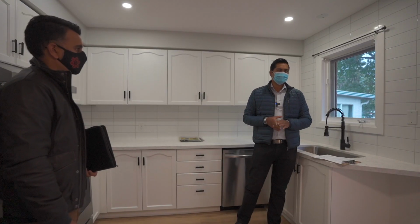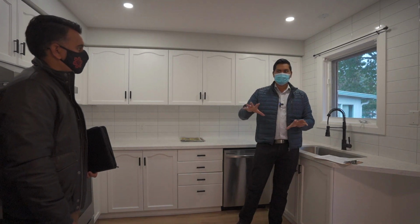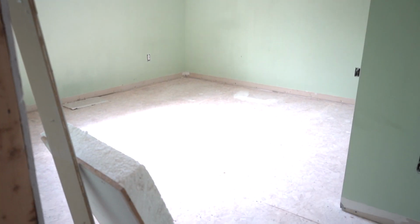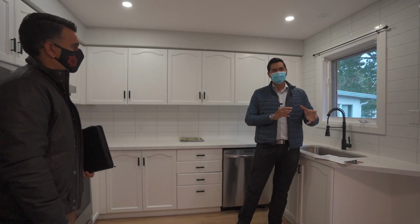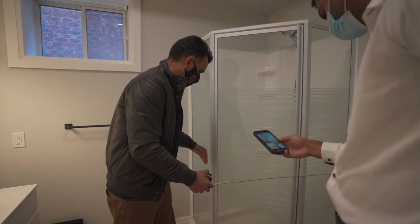I believe on this project he spent about 100,000 in renovations. So it was a finished basement that he made into a legal basement apartment, and then the upstairs had 1 washroom. I think he added the 2nd washroom. So that was sort of his renovation of this property.